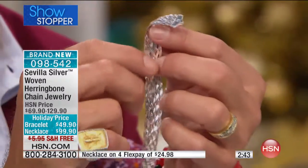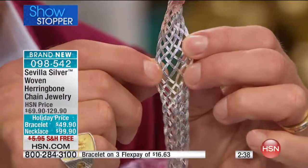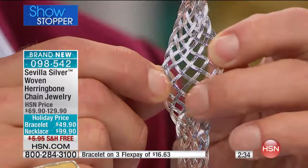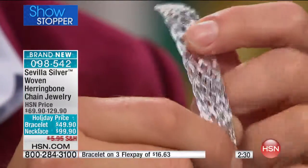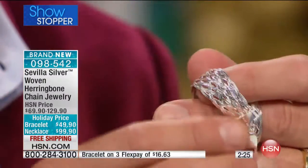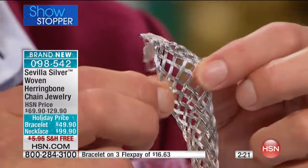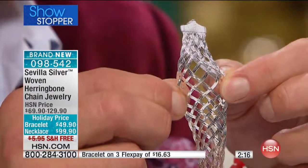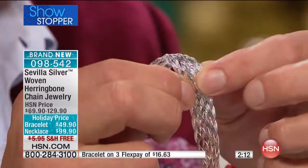So look at this. I want you to see what you're getting with Italian made. Look at how this is woven. I'm pulling on this to pull it apart. Each one of those individual strands of herringbone has been woven together in the super sexiest, slinkiest, shiniest, most gorgeous piece of jewelry you have ever seen. Imagine braiding your daughter's hair. What if you had to do that many levels in braiding your daughter's hair? Think of how much work that is to do that in sterling silver. Look how it pulls back so perfectly.